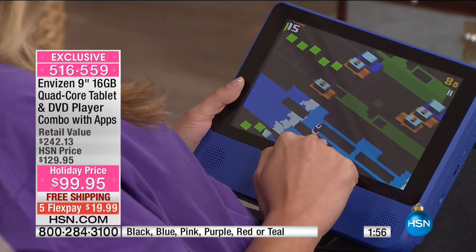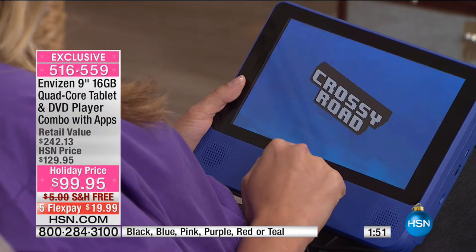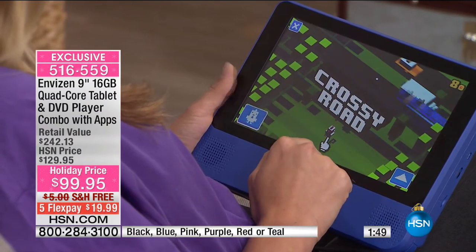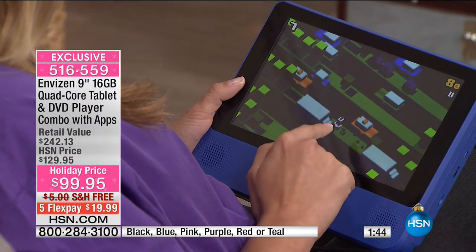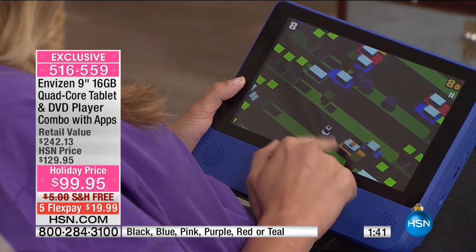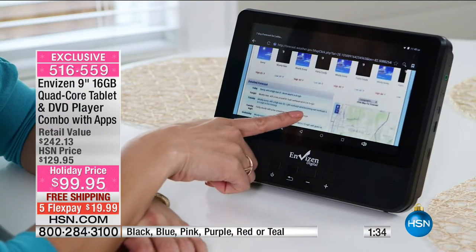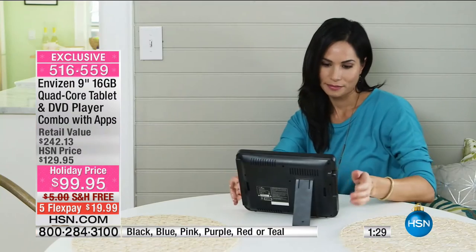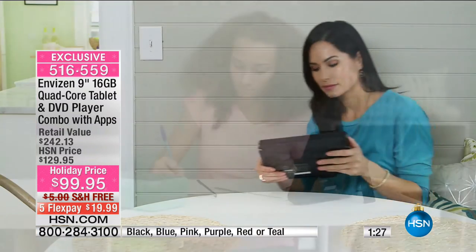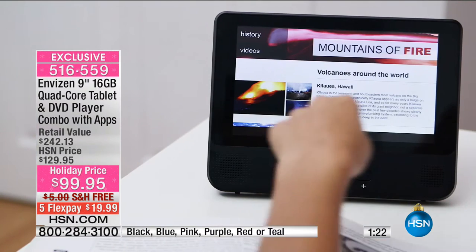Okay, so we also have it in fun colors. As you're watching Grace play fun games, this is great for gamers. This is really everything you love about a tablet, add a portable DVD player, and then you take that price, it's under $100. Black, teal, blue, purple, red, or pink. It is 2 pounds. It has a quad core processor. This is new. It's really a 2-in-1 player and a tablet, and it's a touchscreen. So I don't even know what to say. Quad core processing, so you've got that great experience where it's super fast.